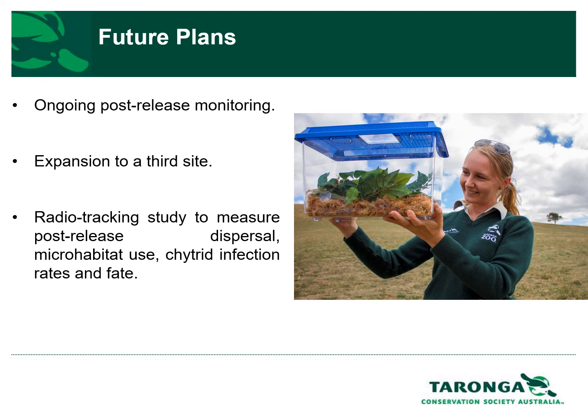So in terms of our future plans for this species, it will be to continue the ongoing post-release monitoring. At both sites, we're looking at undertaking the nocturnal surveying for at least 6 to 8 surveys throughout the breeding season this year, detecting frogs by eye shine, as well as this season the males will be mature, so we'll be able to detect calling males as well, which is an additional way we can detect this frog.